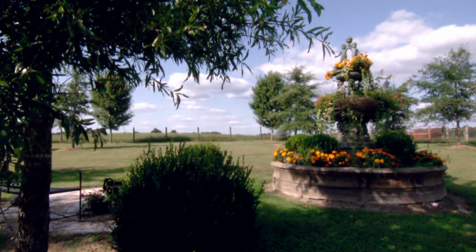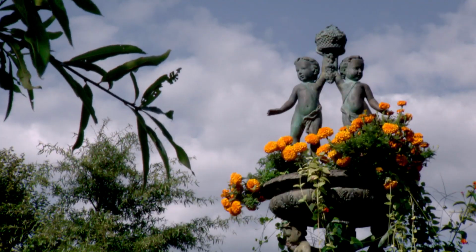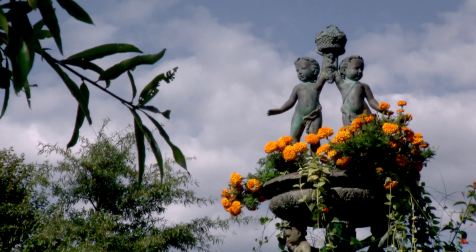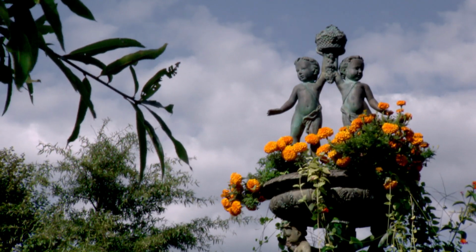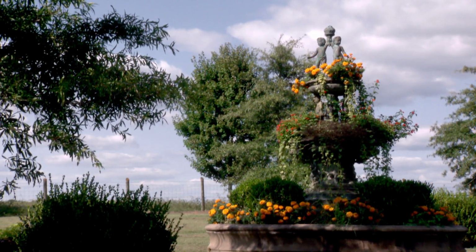We have a fountain, bought it with the intent of it being a water fountain. Because of budgetary constraints, it was going to cost way too much money to run electricity and water to it. In all essence, it's a glorified flower pot. And I think it turned out beautifully. I absolutely love it.